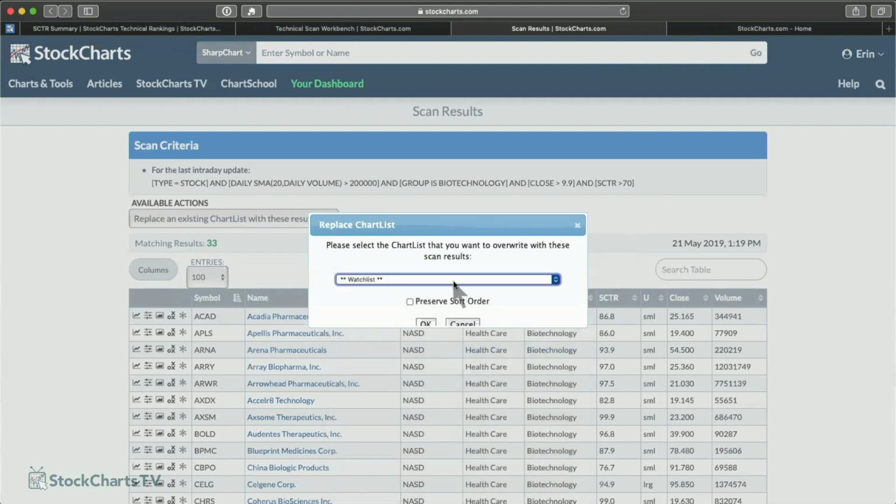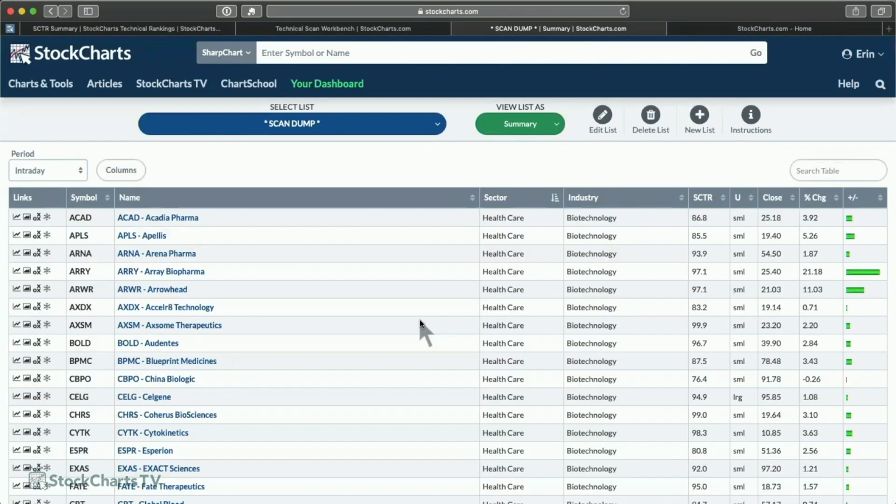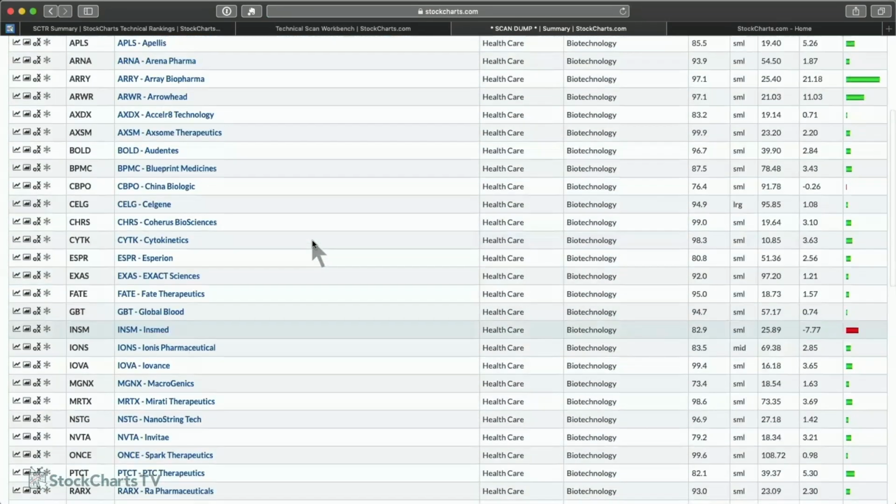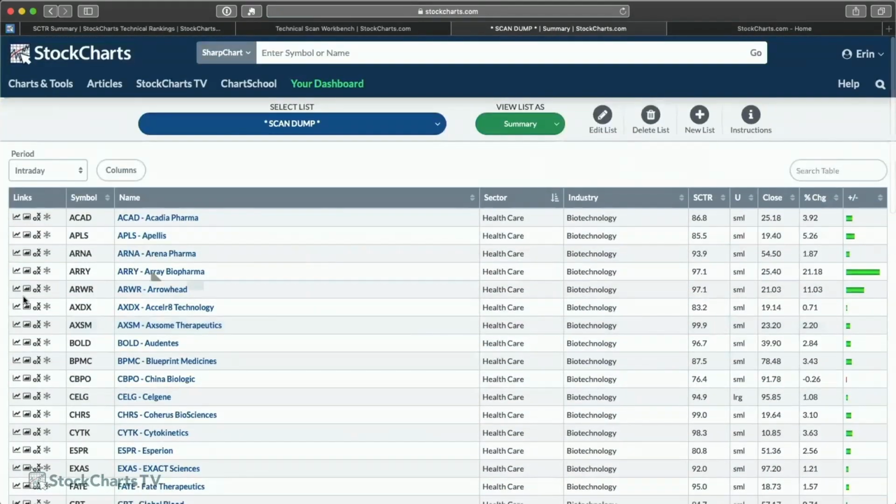So I'm going to move these, not in my watch list, into my scan dump. This is my completely transient chart list. It always is changed probably 10 times a day. So I know that there's nothing in here that I want to keep. So that's why I always move it to my scan dump. So looks like some pretty interesting names in here.